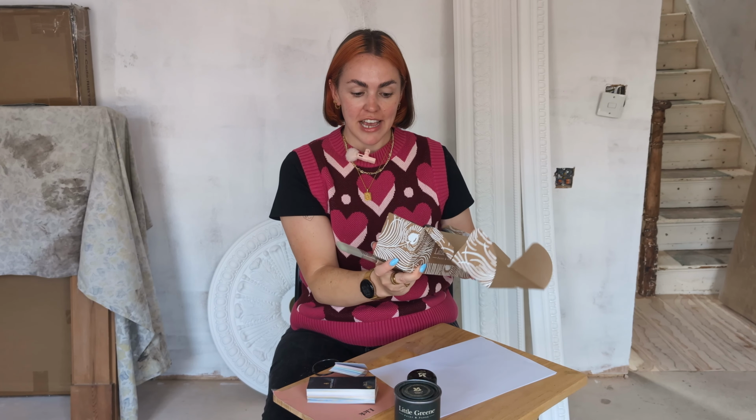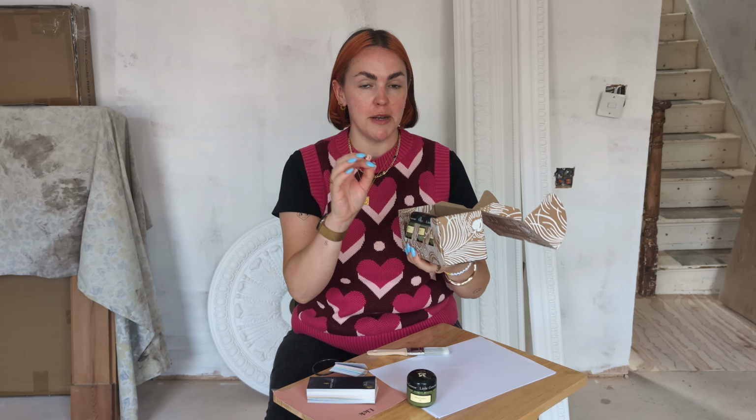Okay, now let's talk paints for this room. We are going green. We're going green. And not just any green. Well, actually, let me try out some samples first, see if you can guess which one we're going for, and then I'll confirm. So full disclosure, I'm going to be working with Little Green on the paint for this room, and I'm very excited because I reached out to them because I saw this specific green online and was like, that's the green.